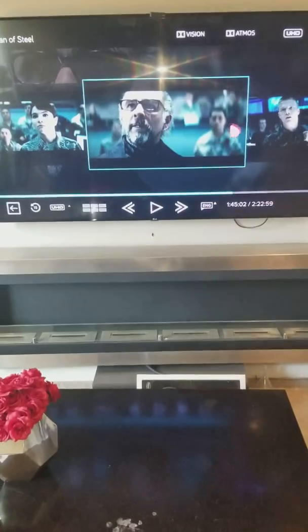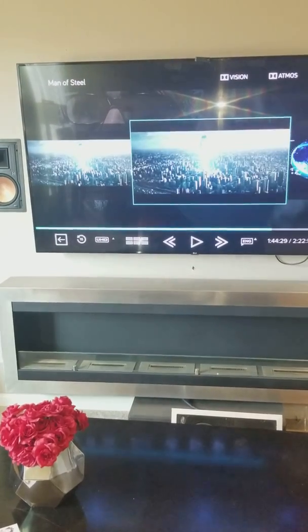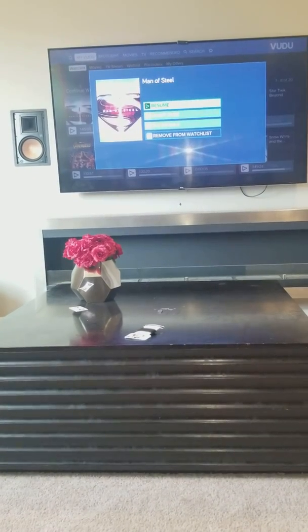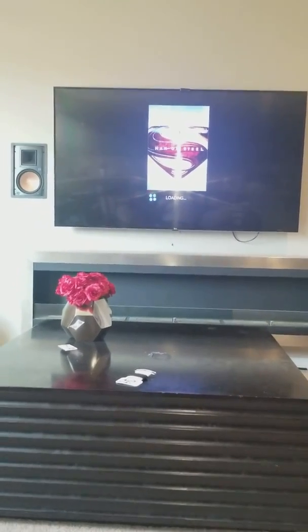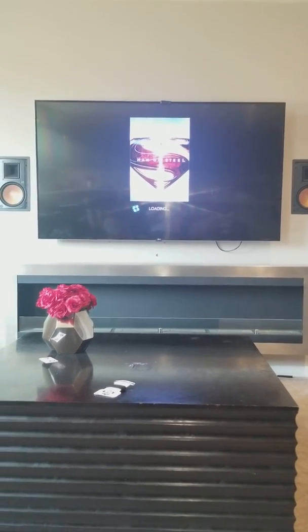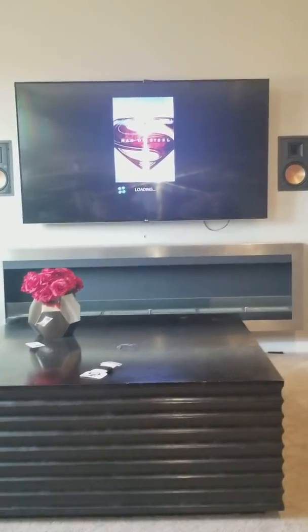So I'm going to play the Man of Steel scene and we'll be able to compare it. The sound volume will be about 65. So let's see the difference. I'm going to sit in the middle, same spot. Hopefully this will be a good sample for you. This room's about a 16 by 17. So I'm dealing with a much bigger space. So I think that these speakers that I have are very appropriate for my setup.